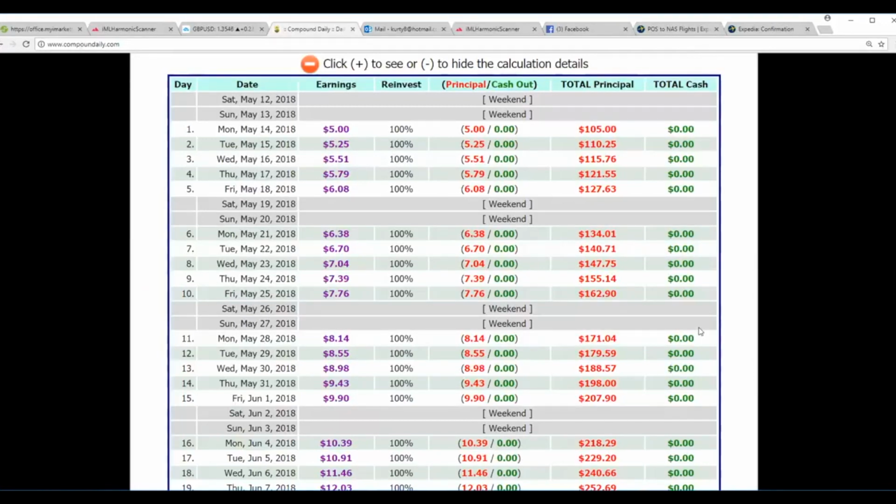And obviously, there are specific times for trading. During the week, Sunday evenings is usually a little bit slow, but you can find some trade opportunities. Monday is good. Tuesday, Wednesday, Thursday is also good. On Fridays, the market usually starts slowing down a bit. But guess what? With the Harmonic Scanner on our 15-minute and 1 hour time frames, you will be able to find opportunities. So, compound daily, 5% growth a day, 5% on $100 is $5.